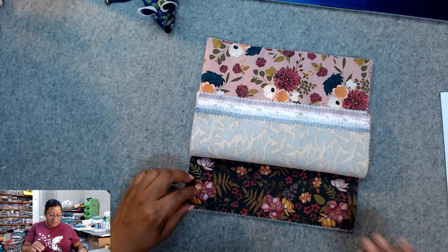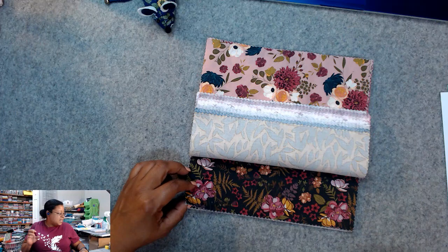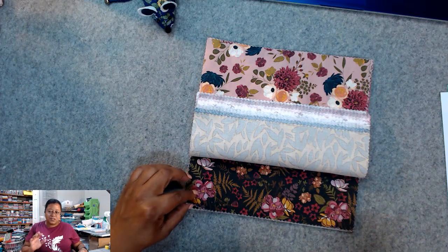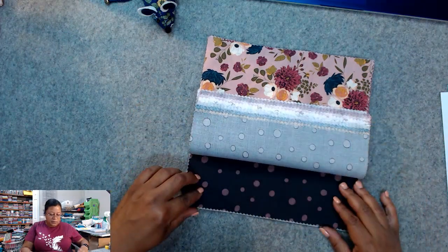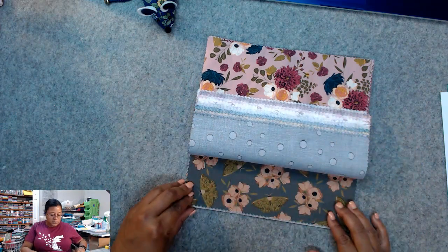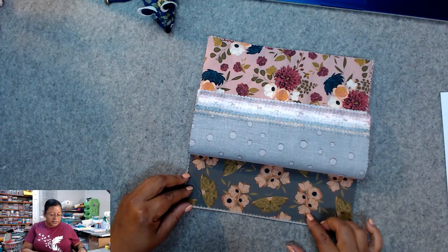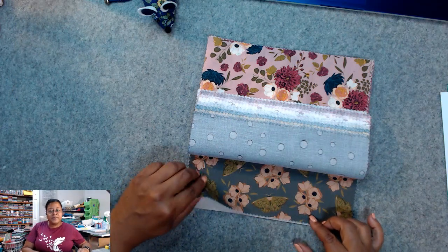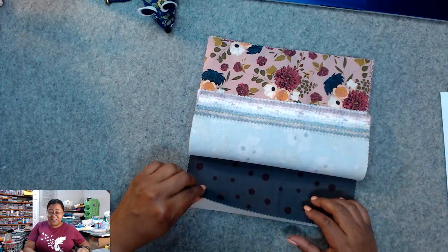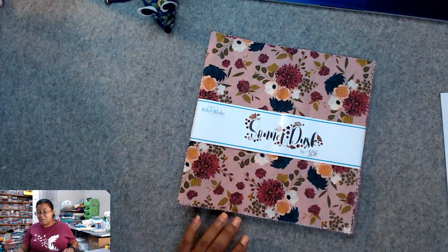but the black isn't like a harsh black. It's actually more of a charcoaly. It's not all the way black. You can't really tell that in the camera. We have this print and this one, the moths and stuff. I thought the moths would be creepy, but they're done in a way that they're not creepy. Moths and butterflies can be a bit creepy sometimes on fabric, depending on how they're done. So that was everything that I got from Quilt in a Day.